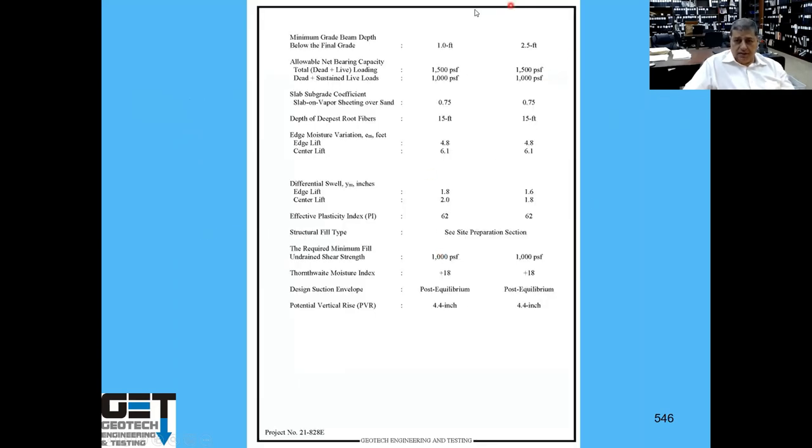These are typical design factors for post-tension slab in expansive soils. Minimum grade beam depth, 1 foot, bearing pressure, 1,000. Depth of root fibers, 15 foot. Edge moisture distance, 4.8, 6.1 for center lift, and 4.8 for edge lift. An edge lift of 1.8 and 2.0, PI of 62. In Houston, your edge lift is usually smaller than the center lift, and it's opposed to the equilibrium design, and your PVR is 4.4 here. This is for grade beam of 1 foot and grade beam of 2.5 foot deep. The deeper your grade beam depth is, your PVR, your PTI values are going to be smaller. Here's 1.8 and 2.0, here's 1.6 and 1.8.